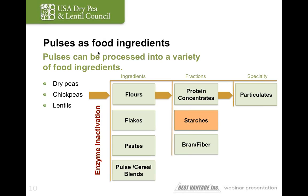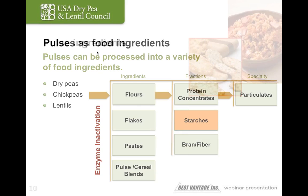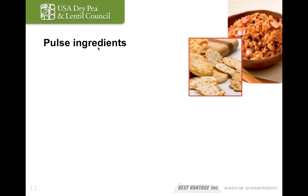Our focus for this presentation, however, will be on starches. We've spoken about protein ingredients in a previous webinar, and the bran fiber components we will address to a lesser extent in this presentation, but the focus shall be on starches and their role in extrusion.